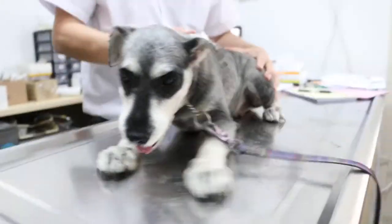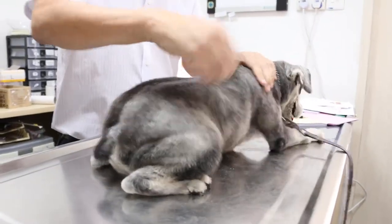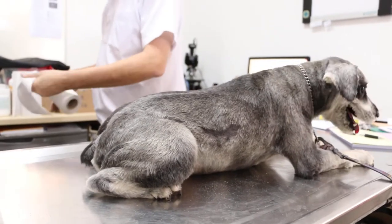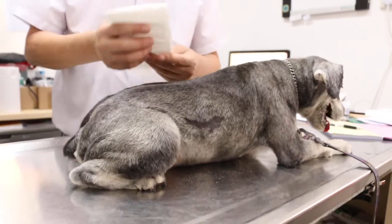I thought something licks his body, actually. Does he bite his body? Does he bite the back? Scratch? No, I don't see him bite, I think he doesn't bite. Do you see him? No. Or bite his paw? He didn't bite his paw.